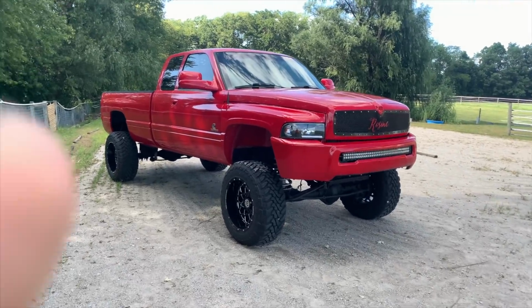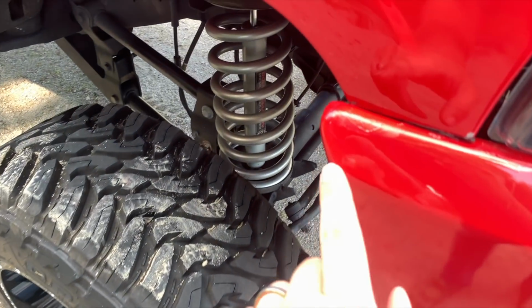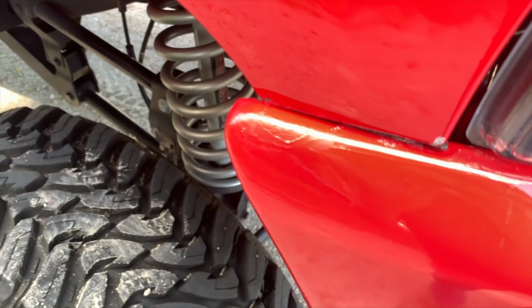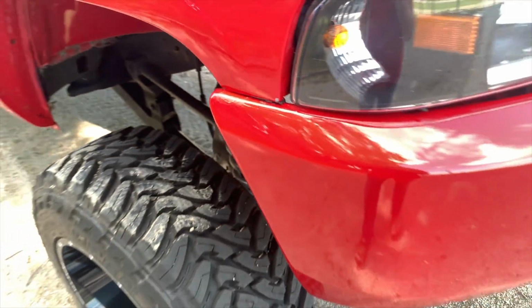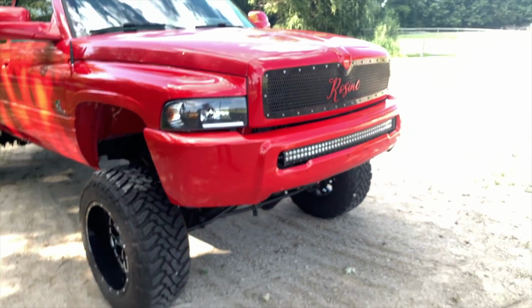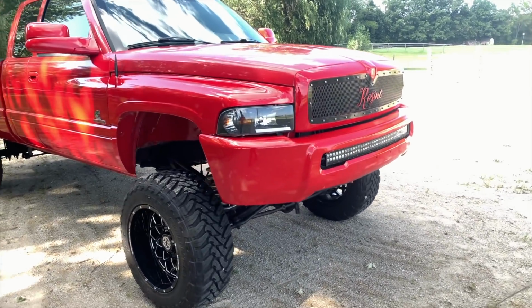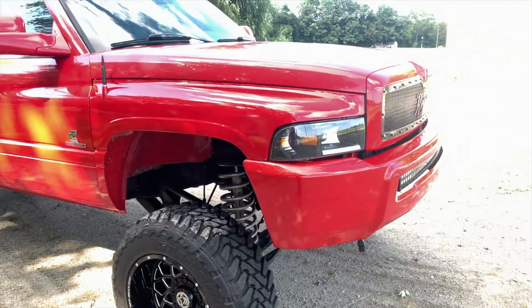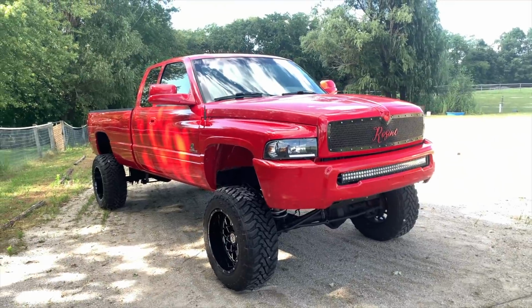Okay, so we were able to get Rosine all cleaned up, and I did do a little bit of touch-up paint there, as good as I could. You guys know how gashed up that was there. And then I did a little touch-up there, and a little bit of touch-up down there, so that temporarily, like you see from here, you can't see any paint chips anymore. And I pushed that bumper in as much as I could. It didn't go in very much, but it does look a little bit better that way.